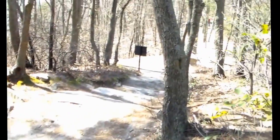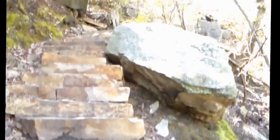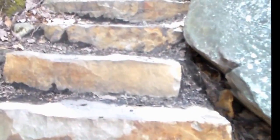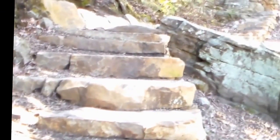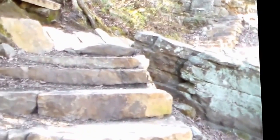We're just about done. Okay, final leg of the trail here. Going up one last incline, up a major set of steps here. Yeah, this is gonna wear me out. But once I get past this, we're back at the parking lot.